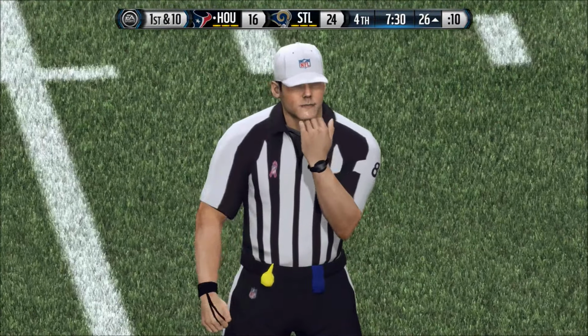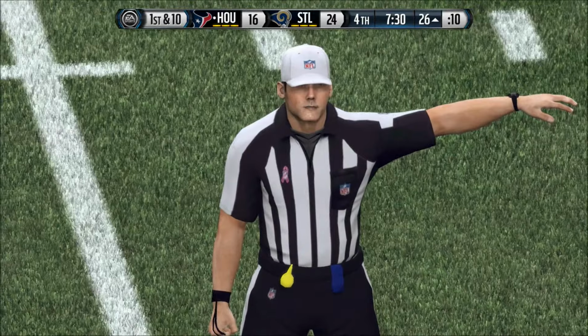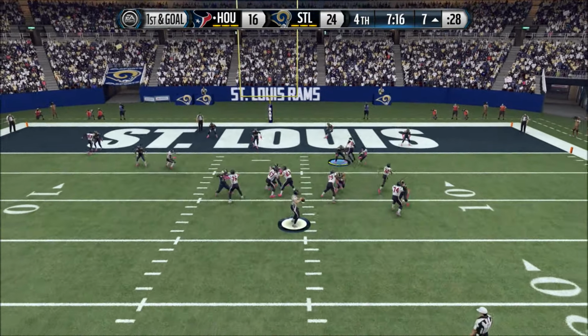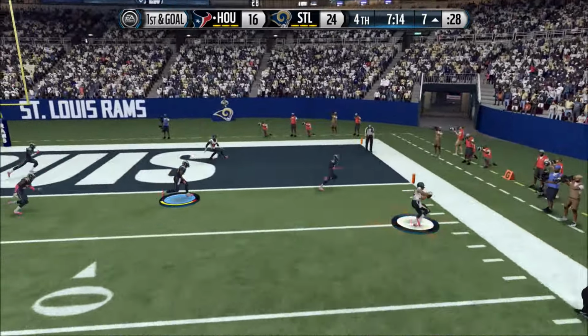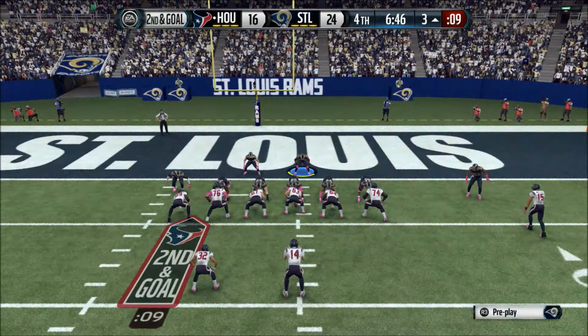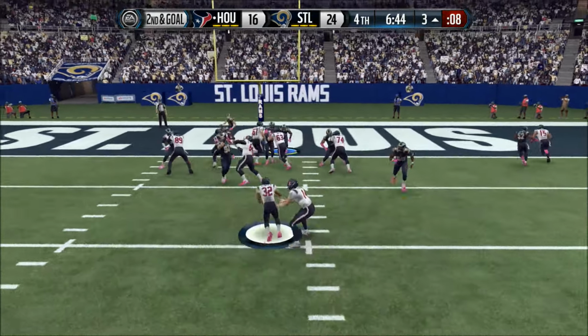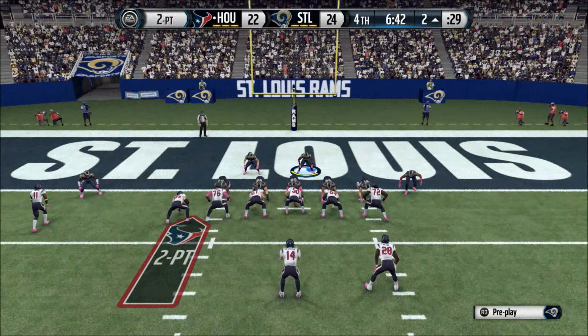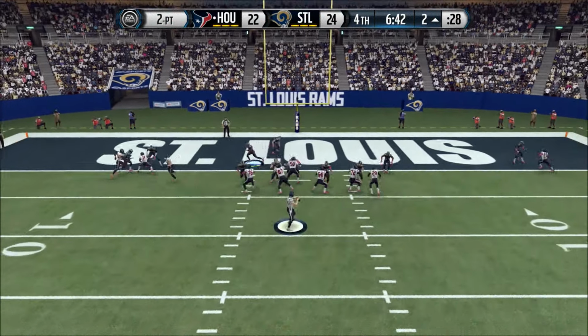Personal foul. Face mask. Defense. Sometimes, accidentally, you're going to grab the face mask. Back to the air here on first down. It's caught by Vereen. Dirty work, and this offense is doing it right now. Second and goal from the 3. Power surge. Even if the game is not close, but now the game is close.